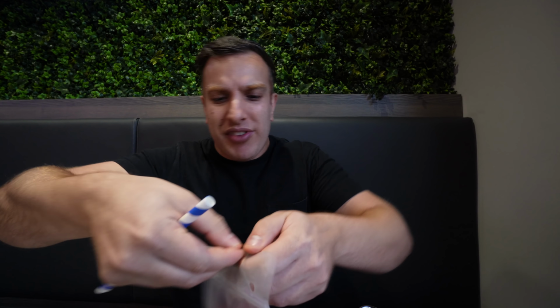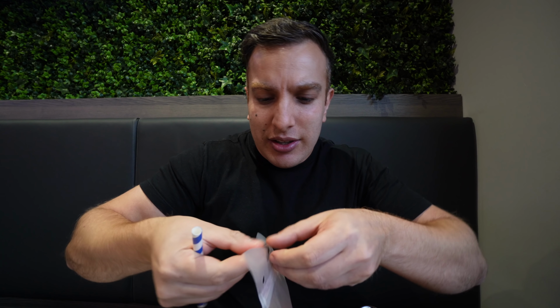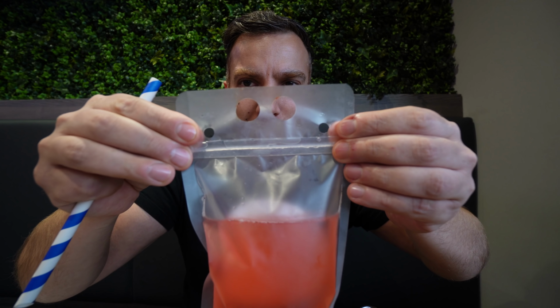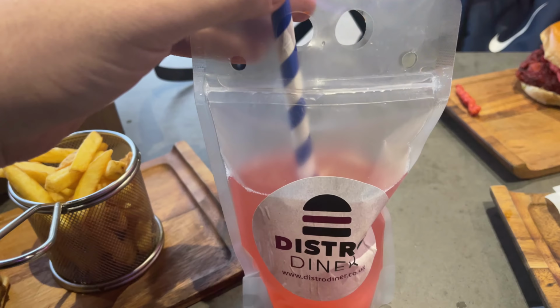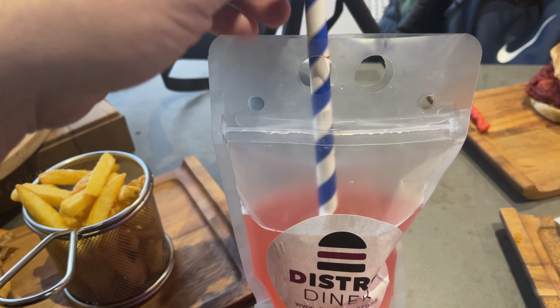Right, we've got a couple of other things, like for example, this is the most wanted burger, so we're definitely going to try that, but I'm going to have a sneaky little try of this cocktail first. And I never know how to do these. They have these holes. Someone needs to teach me how to do these. I never know, man. Honestly, I always end up just doing that. Is that right? I don't know.